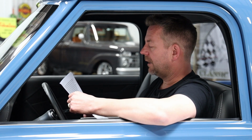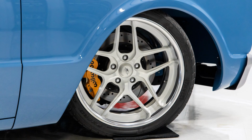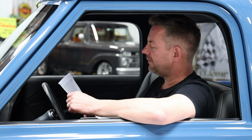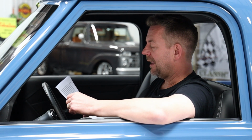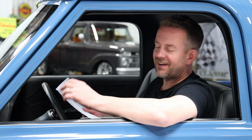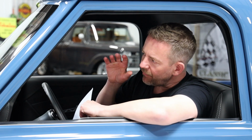The truck sits on custom Billet Specialties Hydro wheels with a natural center and polished lip. The wheels are 19 by 9 in the front, and they are 20 by 12 in the rear. The front tires are Pirelli P Zeros, 265/35/19, and in the back, again, Pirelli P Zero tires, they're 345/30/20 in the rear. So I want you for a minute to just think about everything I just said.